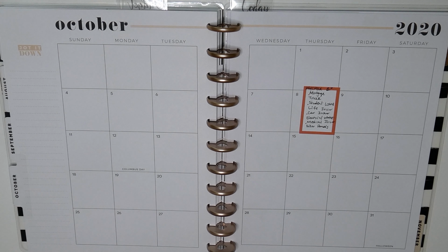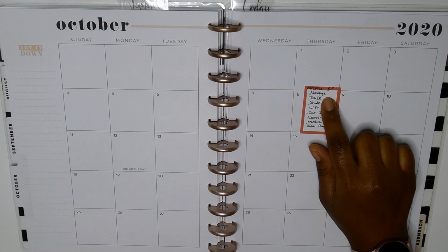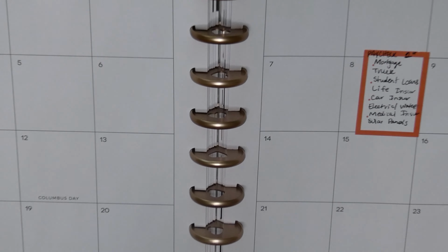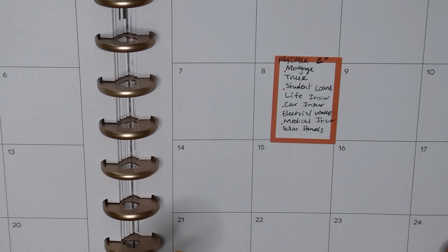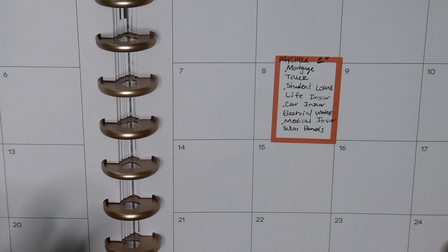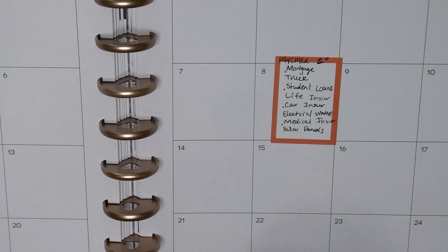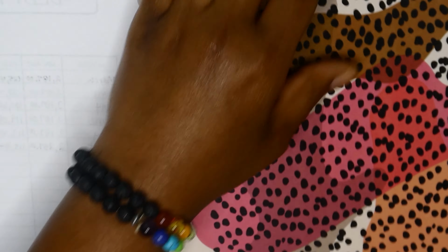But nevertheless, we still have to get those bills paid. So I do know the bills that we have to pay, and we do have to cover the mortgage, the truck. Can y'all see? And yes, my handwriting is sloppy for the new people who are joining me. So for paycheck 1, we need to cover our mortgage bill, the truck payment, student loans, life insurance, car insurance, medical insurance, the electric and water bill, and the solar panels. Those are our major expenses that we need to cover for the 2 weeks. So let's go ahead and flip to our paycheck breakdown.